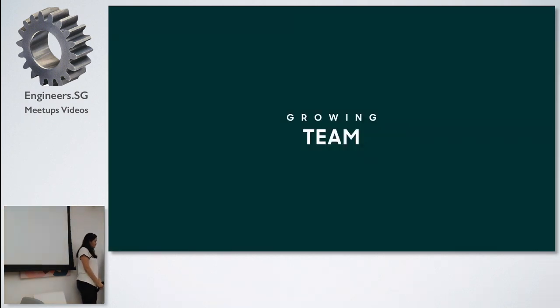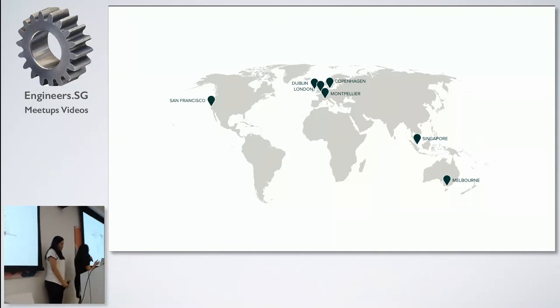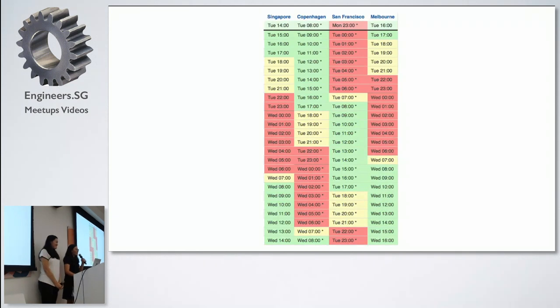So the final way in which Zendesk has really grown is through our internal design team. We have about 30 plus product designers distributed across 6 different countries, from Singapore to Copenhagen to San Francisco. So we collaborate regularly across the world, even though we all work on different products. Just one example of the challenge that we face with such a distributed team: this was an actual screenshot of a timetable that we tried to take to schedule a call across Singapore, Copenhagen, San Francisco, and Melbourne. As you can see, it is almost impossible.